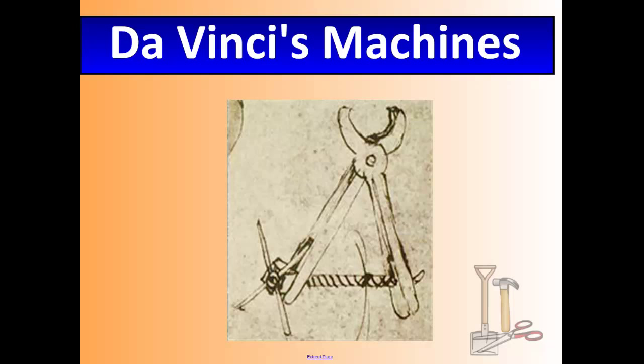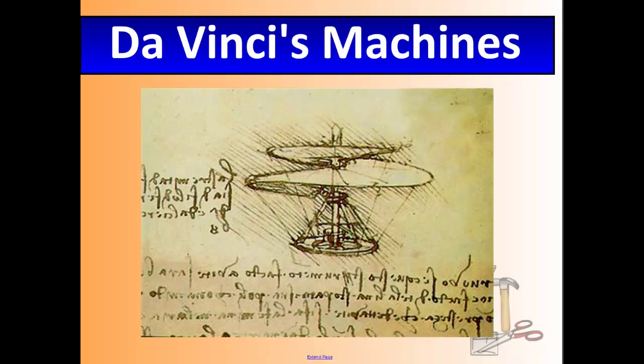These are very simple screw tongs. You would clamp onto something, turn the wheels over on this side here, and as you turn, the screw in the center would cause the clamps to tighten and close, and you could make a much tighter grip than what you could without it. Again, all designed by Da Vinci hundreds of years ago.